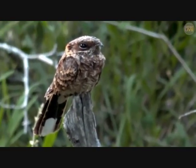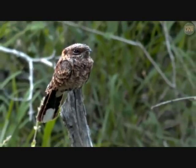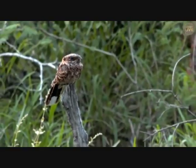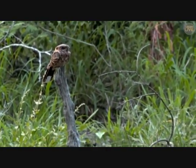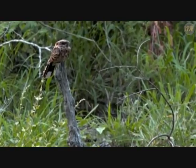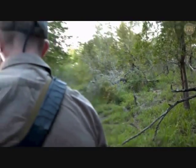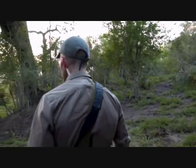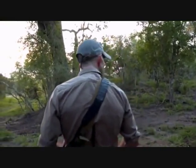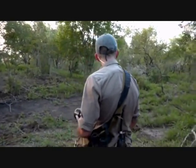But this chap is either terrified witless by the sight of Sebastian, probably not me, and is therefore sitting there, or he thinks he can't be seen, which most of the time is absolutely true for the nightjar. They normally cannot be seen because they are so exceptionally well camouflaged.